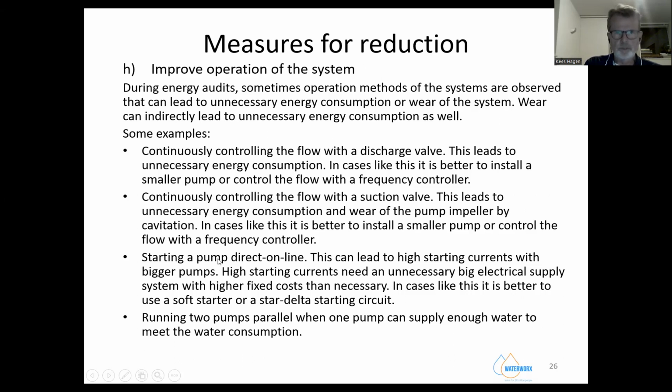Sometimes pumps are started direct online with very high starting currents. This will lead to higher fixed costs because you need a larger electrical system than necessary. And it can also reduce the lifespan of the motor and pump, because of this very abrupt direct-online starting. So it's better to use a star-delta starting circuit or a soft starter to reduce these high currents.